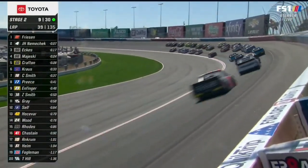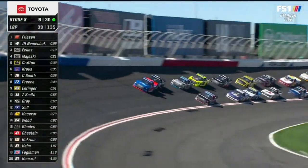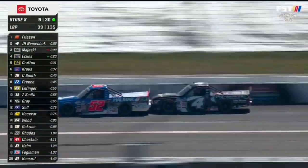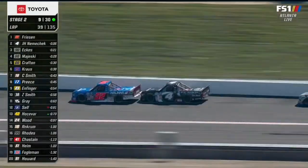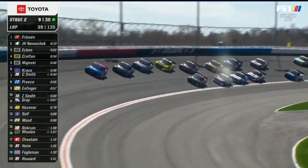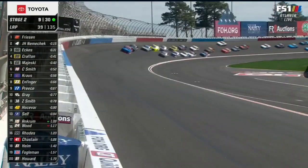Majeski in there. Excuse me, not Rhodes, Majeski in that 66. He's going to push you. Don't give him pop. Pushing you. That is aggressive. That's what it's going to take to stay out front, Phil. The guy in second is going to have to stick with the leader if that's what he chooses to do.